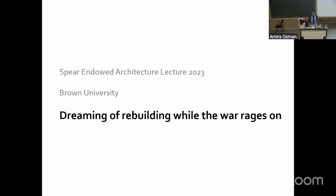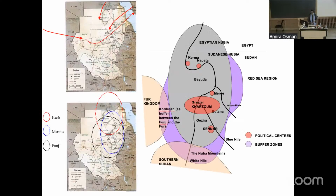In 2023, I gave a lecture at Brown University titled Dreaming of Rebuilding While the War Rages On. Again, not the topic of this lecture, but I just want to give you a bit of context for my ideas around cities in Africa. So many years ago, I drew this, which is an old map of the Sudan, the region I come from, and the ancient civilizations that inhabited that land over a long time. And it was the topic of my PhD at the time in 2004.